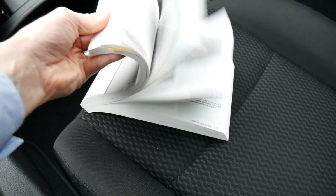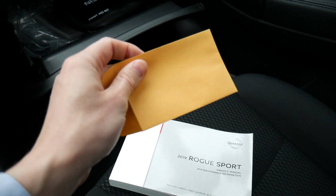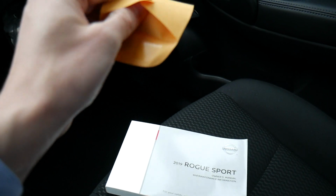Owner's manual is also pretty nice and thick, which is good. It's got plenty of information about the vehicle, and I don't know why someone left us an envelope, but they did. Let's see. Anything special in here?